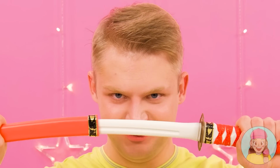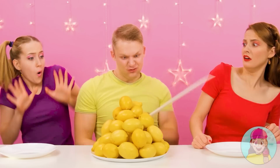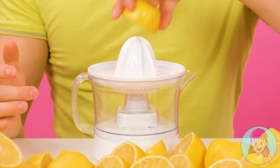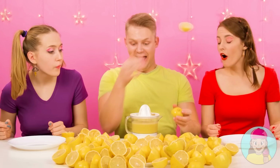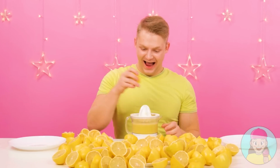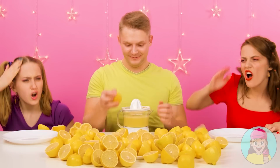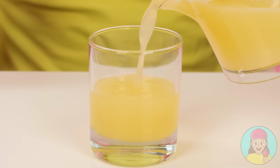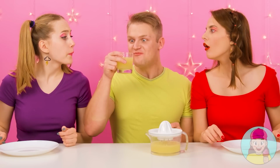Oh. I just remembered something. I'm gonna finish my lemons. Got it. Careful, Ethan. I don't need this sword anymore. Now I'll use the juicer. I just need the juice. I don't need these skins anymore. Hey, where is everybody? Oops, that was awkward. Ethan, be more careful, please. You knocked us over. Everything's ready. Just need to pour it in the glass. Looks good. Time to try.